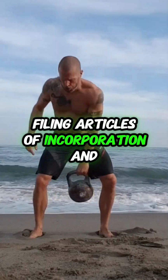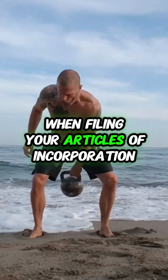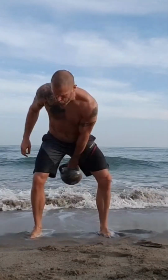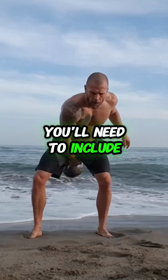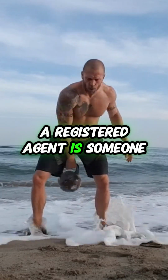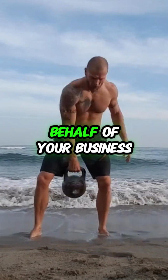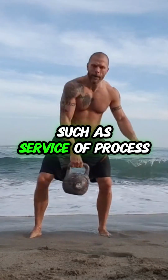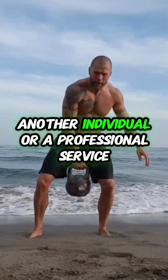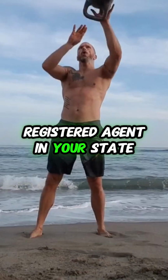Filing articles of incorporation and appointing a registered agent. When filing your articles of incorporation, or articles of organization for an LLC, one of the key details you'll need to include is the name and address of your registered agent. A registered agent is someone who is designated to receive official legal documents and notices on behalf of your business, such as service of process if your business is sued. This can be you, another individual, or a professional service authorized to act as a registered agent in your state.